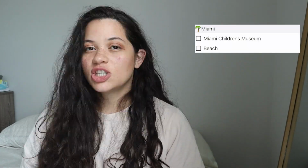And then for Miami, I still have to work on my bucket list. So maybe when I update it, I'll show you guys in another video. But right now I only have two things, which is obviously the beach, and then going to this cool Miami Children's Museum that they have. I do also want to go on a cruise or on a boat, some type of water vessel, because I miss those days. So hoping we can plan that out.